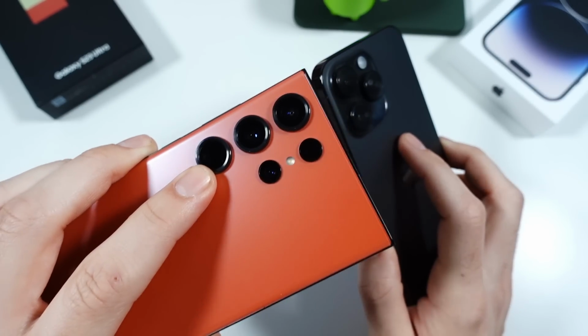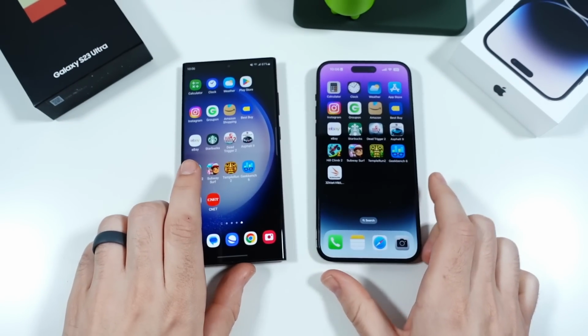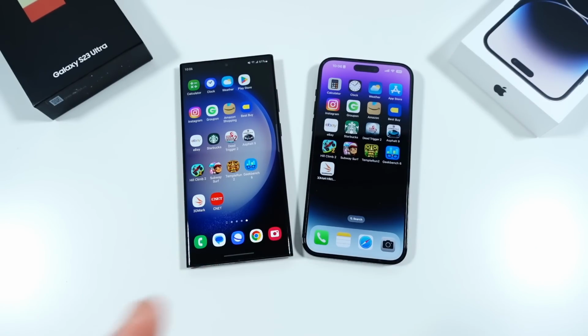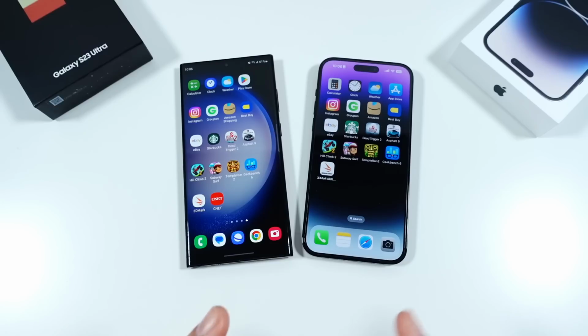They just give you more versatility with this camera, and the ability to print out big pictures with a 200 megapixel camera. It's just amazing what you can do on these two phones when it comes to photography. So take a look at my samples and videos and let me know your thoughts on which one you thought performed better.